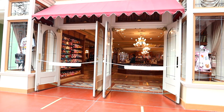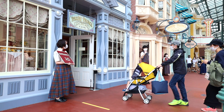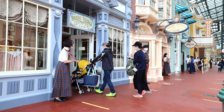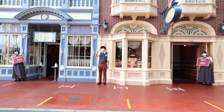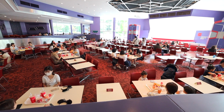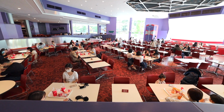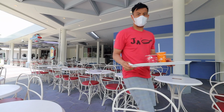At souvenir shops, some of the multiple entrance shops were closed off and cast were standing at the one open entrance so that they could organize the number of people going inside. The shop also had designated exit locations so people leaving and entering didn't run into each other. Also, restaurant entrances were managed by a staff member and social distance lines marked accordingly.